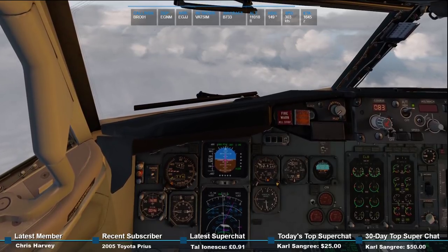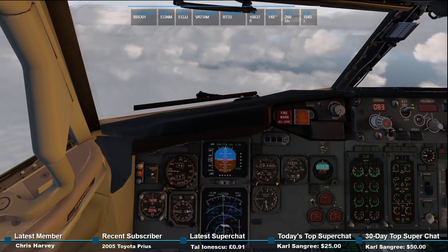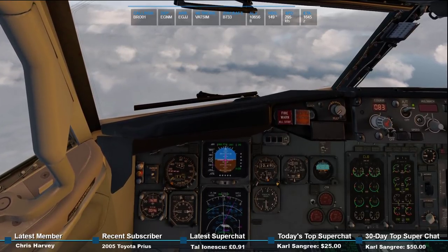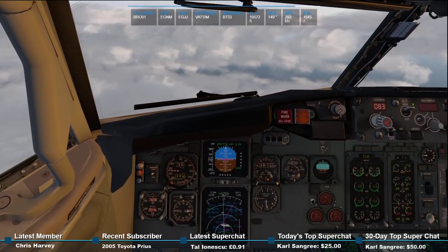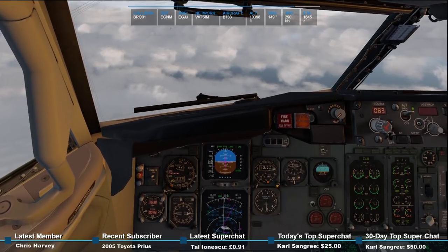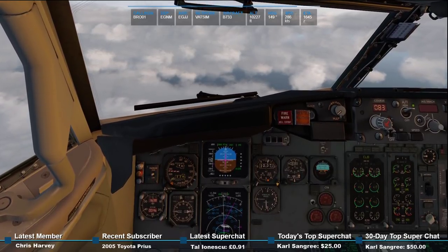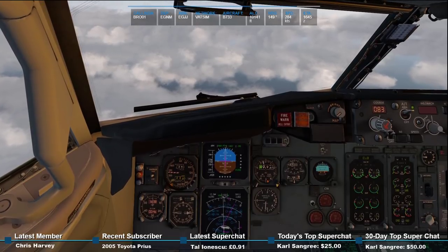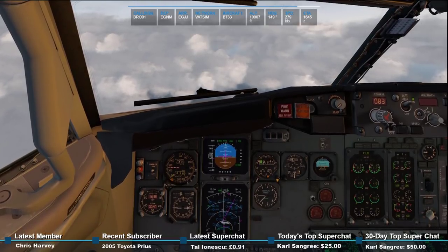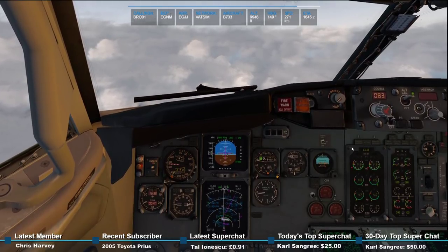Information Yankee. Time 1620. Yankee. Runway in use 08. Transition level, flight level 60. Surface wind 090, 21 knots. Visibility 10 kilometers or more. Few clouds at 1000 feet, scattered 3500 feet. Temperature plus 2. QNH 1019. QFE 1010. Acknowledge your receipt of information Yankee.